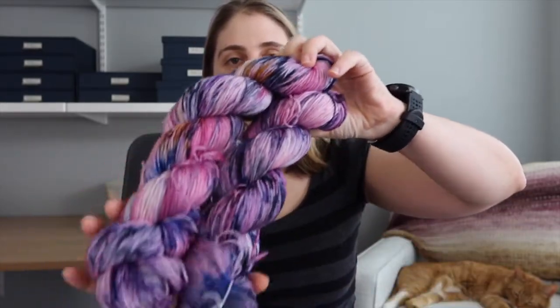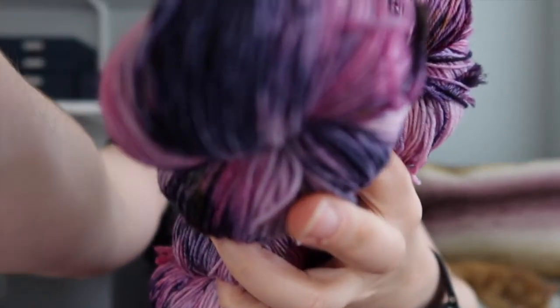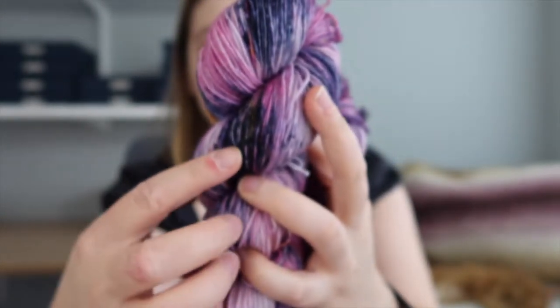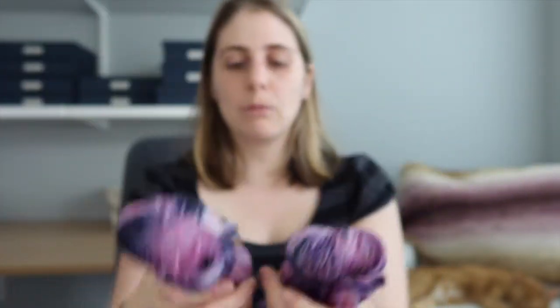But this is the colorway. This is a really pretty color. I'm really excited about this one. You can see behind the scenes of me dyeing it in that last vlog, but it has a pink base with some purples in it, and it has a really dark blue, like you can see here, how in some sections it almost looks black, and then you get speckles of a golden color. So a really pretty color that is yet to be named officially.